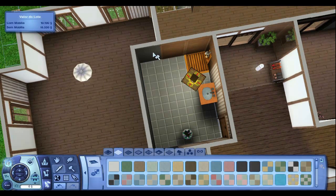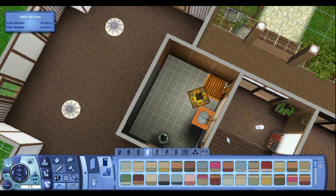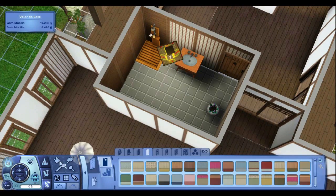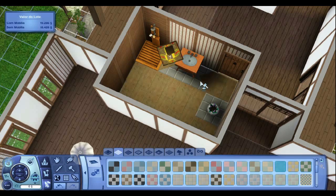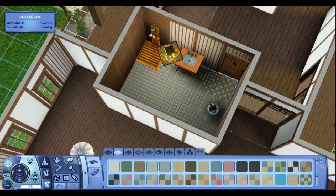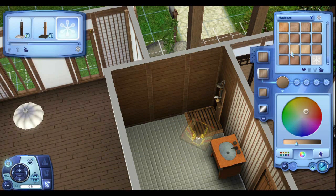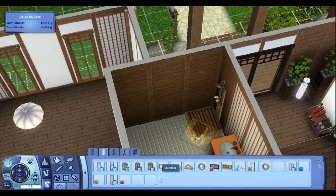But like I was saying, the first room that I did was the bathroom, and it was one of the most challenging rooms for me because I wasn't sure how I wanted the Japanese bathroom to be, because I don't have a lot of knowledge about how a Japanese bathroom should be.